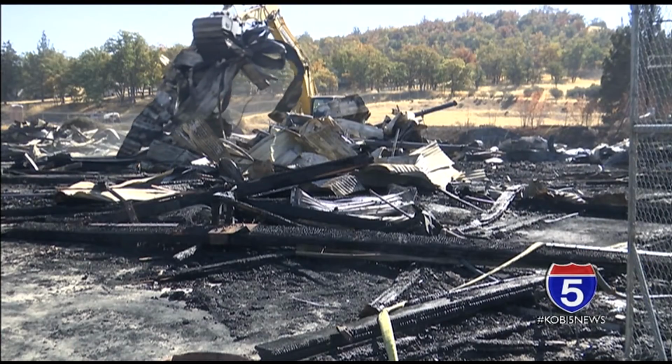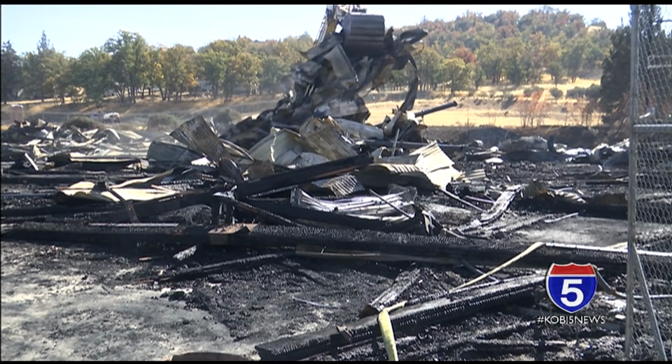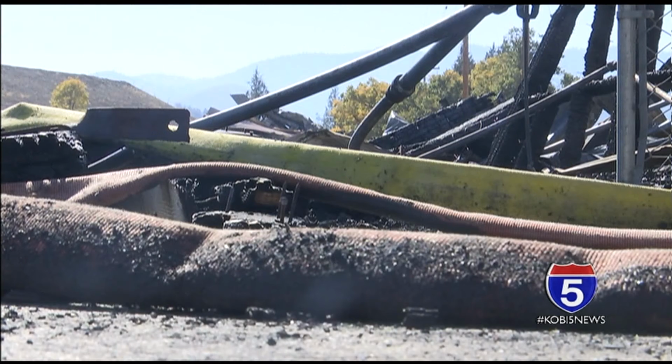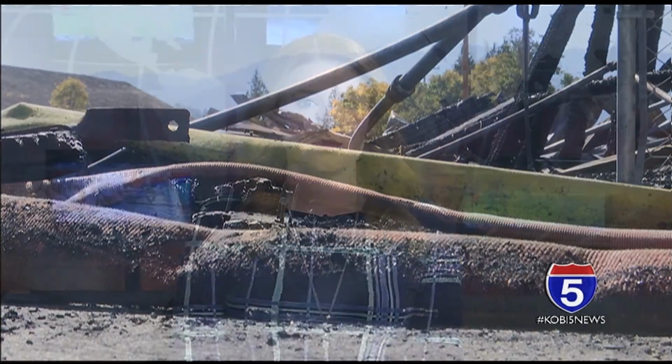Now work to clean up the old mill, and the investigation into what caused the fire has begun. In Yreka, Emily Beal, NBC5 News. More than 5 different agencies are working to clean up the site and extinguish hotspots. If you saw anything suspicious in the area before the fire, contact CAL FIRE.